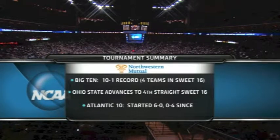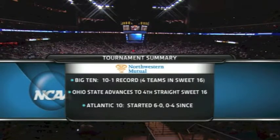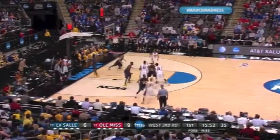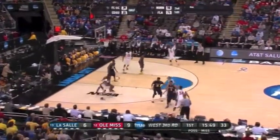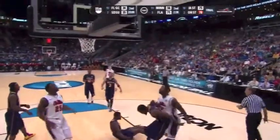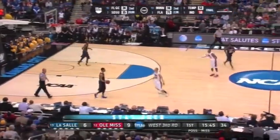Ohio State advances to its 4th straight Sweet 16, knocking off the Cyclones of Iowa State. And the Atlantic 10 starting out on fire. And things have turned. Actually, they have 5 teams that made the tournament, including LaSalle, St. Louis, Temple, VCU, and Butler. That St. Louis-Oregon game was surprising last night. St. Louis is such a good team all year. We're going to see a foul here, offensive foul on Holloway. But a lot of people felt like St. Louis was going to go deep. But Oregon, again, proving it was way underseeded at number 12. Rohan Brown has come on for LaSalle.